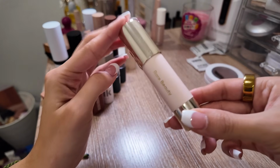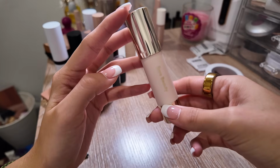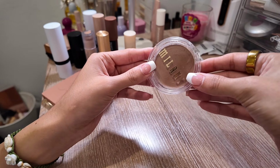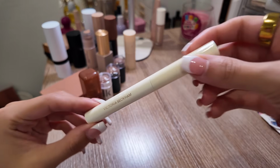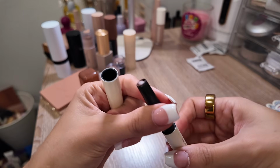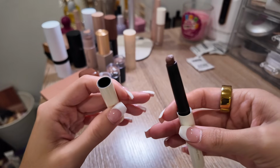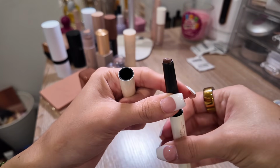This is probably really expired, so I'm going to be throwing this away. Really good contour stick though. Milani cream bronzer, absolutely love, keeping her. My Victoria Beckham contour stick, this is pretty old and I haven't used her in a while. I don't want to give her away because she's Victoria Beckham.